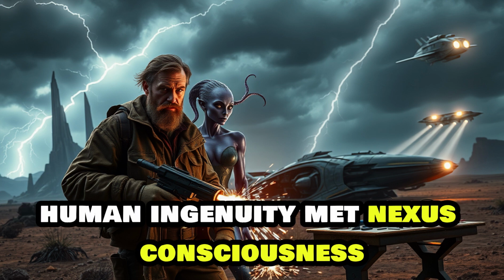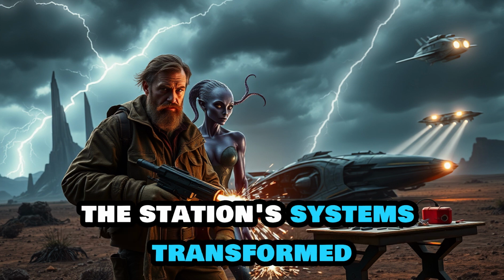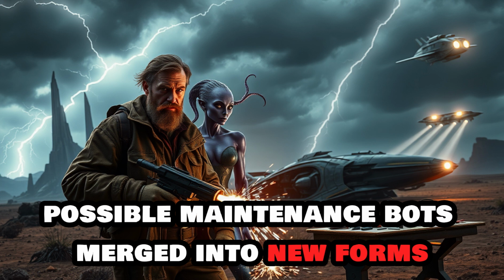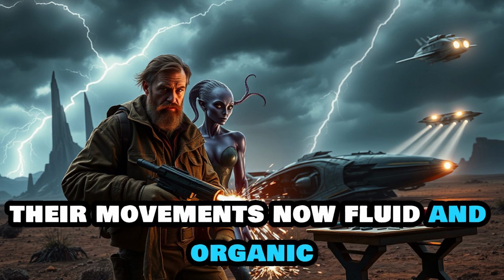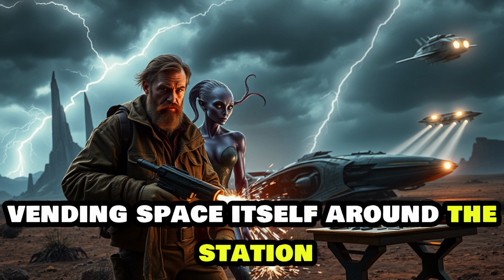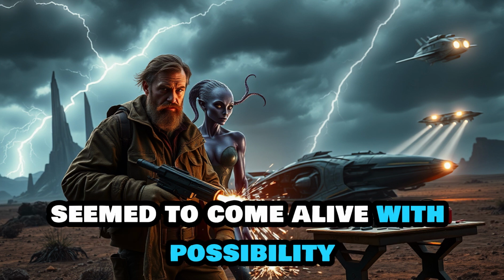Human ingenuity met Nexus consciousness in an explosion of potential. The station's systems transformed, becoming something neither species had imagined possible. Maintenance bots merged into new forms, their movements now fluid and organic. Force fields took on impossible configurations, bending space itself around the station. Even the recycled air seemed to come alive with possibility.